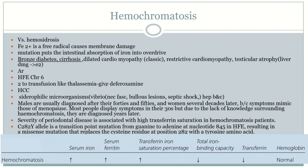Males are more prone to hemochromatosis just because females lose blood through menstruation, which has iron in it. That's why you'll see symptoms much earlier in males than in females. And the severity of periodontal disease is associated with high transferrin saturation in hemochromatosis patients.